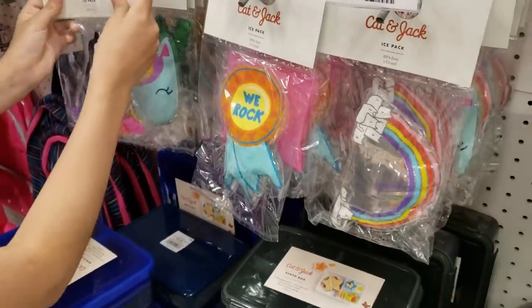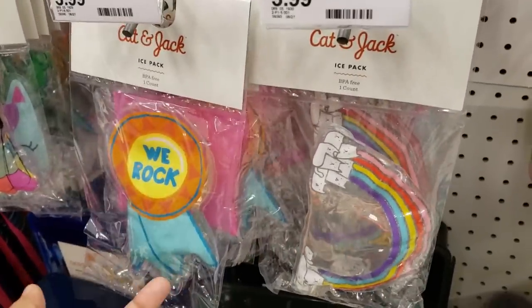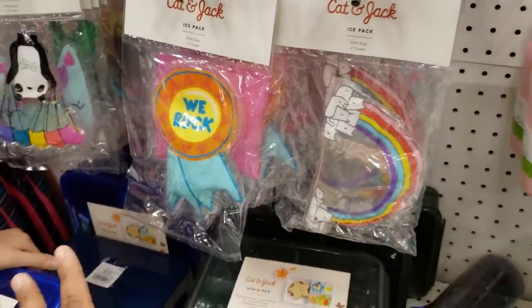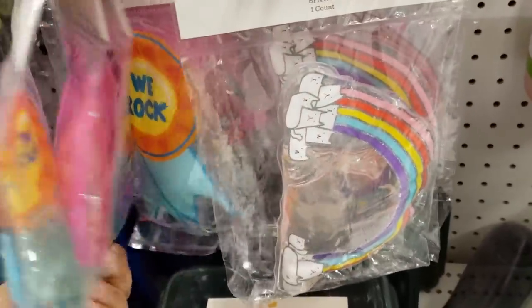What grade are you going in? Sixth. So she is going to be in sixth grade. And she used to be homeschooled only for a year. Just going back to school, baby. You're going back. Yay. These are really cute.